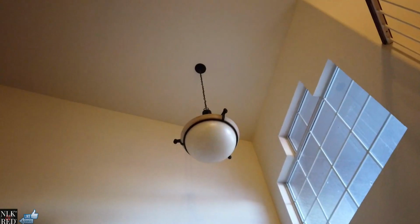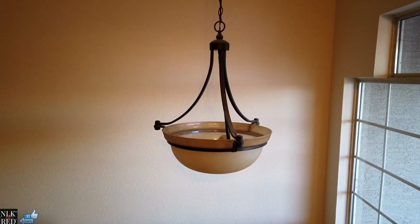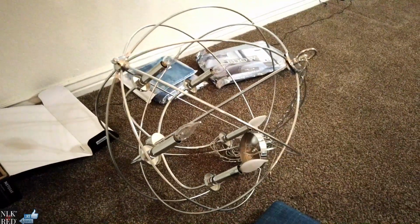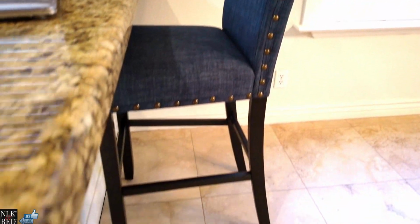Ooh. And something like that. Let's click closer. Something like that. There you go, a little closer for you. It's gonna look like this. This is what we purchased for the front entryway. The bar stools that we got. I got another three to make.